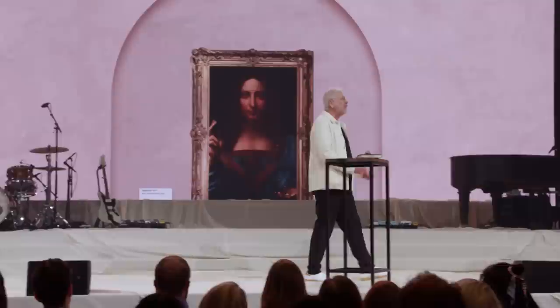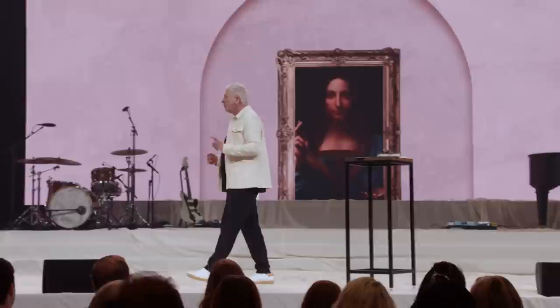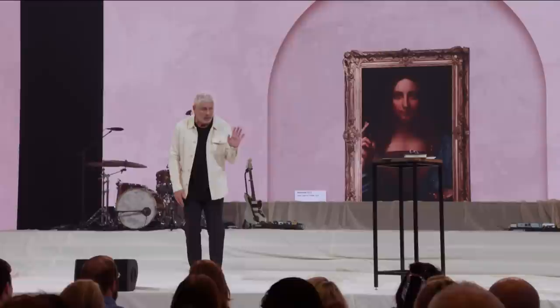$450 million to a Saudi prince. The painting hasn't been seen since the auction, but is purportedly hanging on his $500 million yacht. The savior of the world.